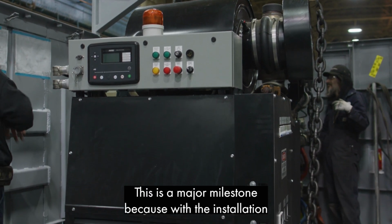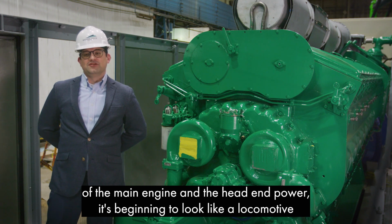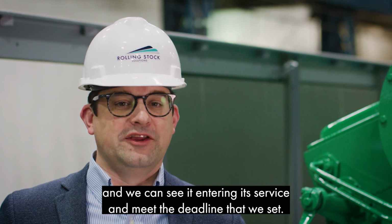This is a major milestone because with the installation of the main engine and the head end power, it's beginning to look like a locomotive, and we can see it entering its service and meet the deadlines that we set.